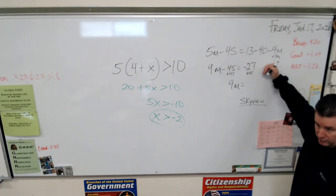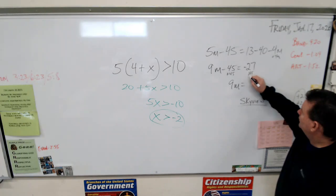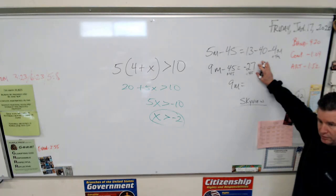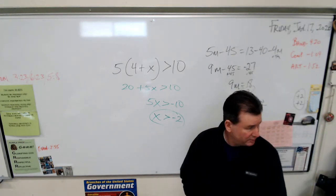32? Or no. Wait. The difference between 45 and 27. Then 28? No. You're getting closer. 18. Yeah. Which sign is larger? 45. So is it going to be positive or negative 18? Positive. So m equals 2, right?